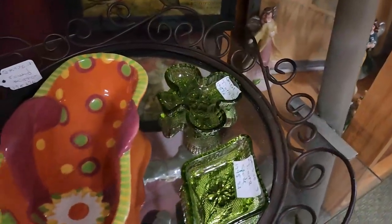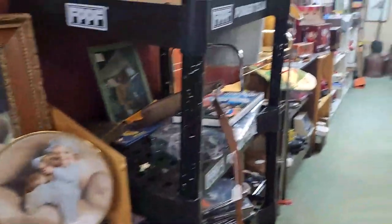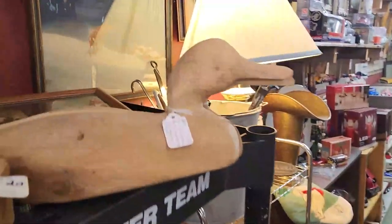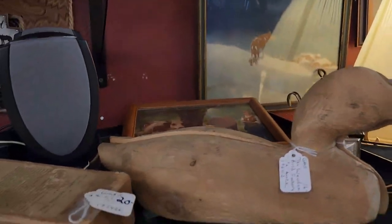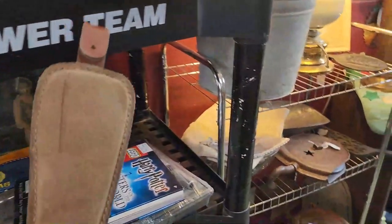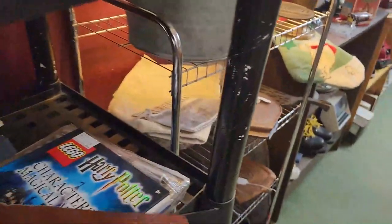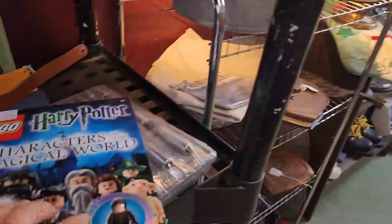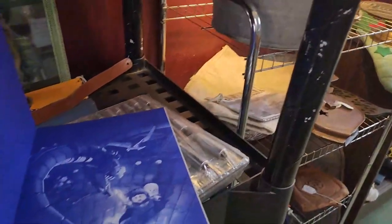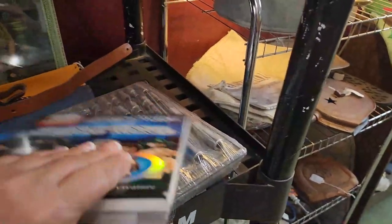Cute little trinket dishes. Nice tiara. Really pretty, actually. The other thing that's collected in our house is wood ducks. I have a thing for hand-carved wood ducks. Oh, Harry Potter. Lego character. Magical world. And it has the Harry Potter in it. Huh. This is kind of cool.